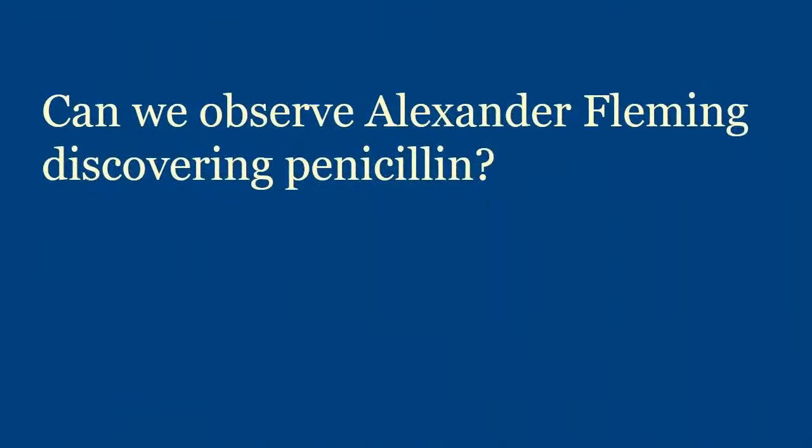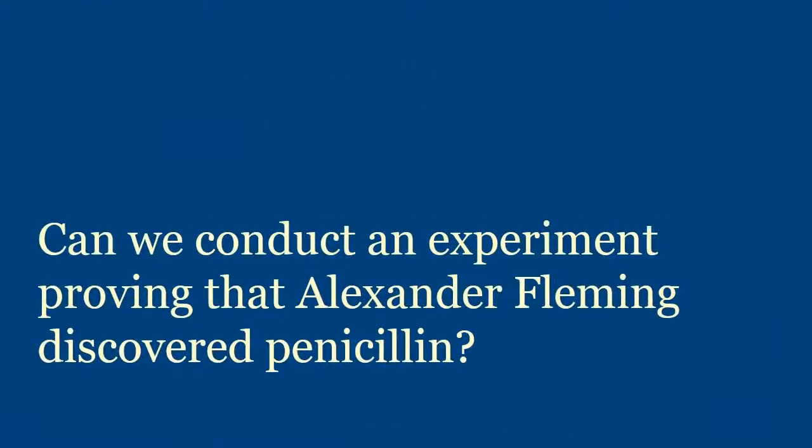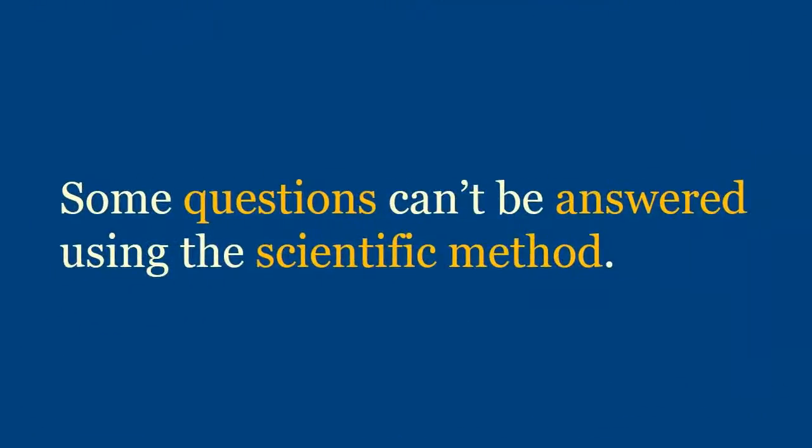Can we observe Fleming discovering penicillin? No. Can we run a test that will prove Fleming discovered penicillin? No. We cannot use the scientific method to prove that Alexander Fleming discovered penicillin in 1928. This does not mean that it is not true, or that there is no evidence that Fleming discovered penicillin. It simply means that we cannot prove it using the scientific method.